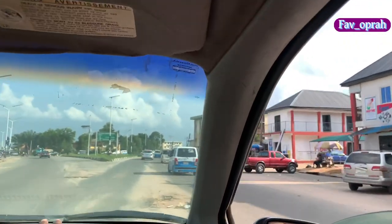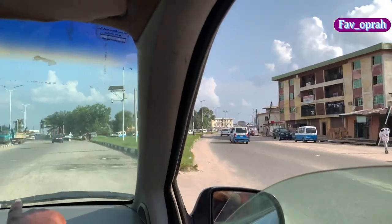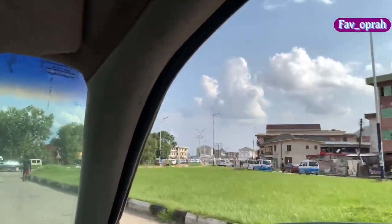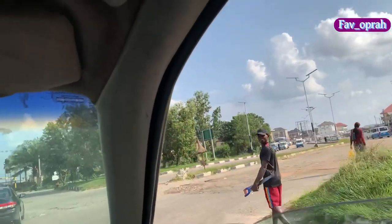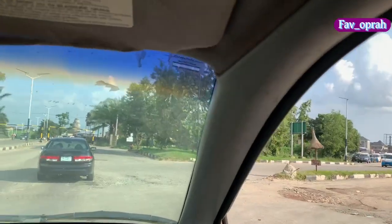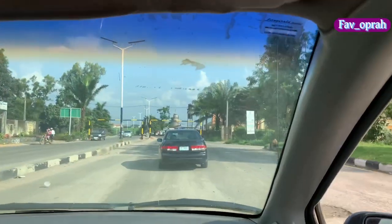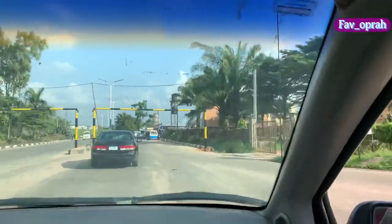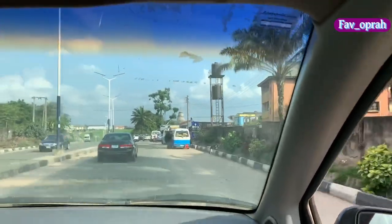So at this junction, you can actually take both roads, because this first one on the right will lead to Emmanuel Douglas Road, but we are taking the Evan Owerri Road. I don't know if I pronounced it well, please. If I didn't pronounce it well, you can correct me down. But we'll be taking this road because there is a lot of hold up on the Douglas Road. The hold up there is so much.